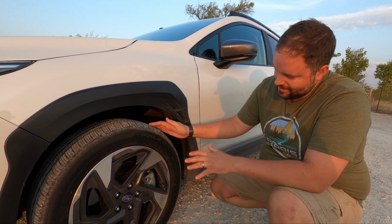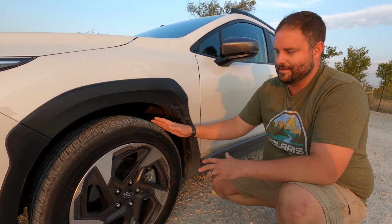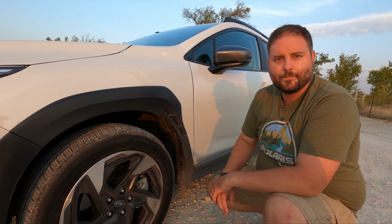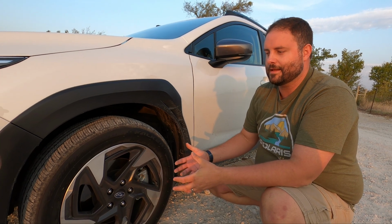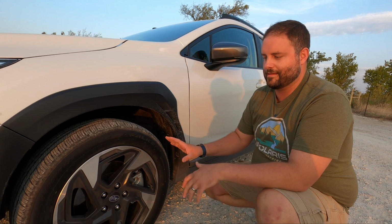The good news is they're not 19s, they're 18s. They're 225, so they're 55 18s, and they have enough sidewall. And this is the Limited. A lot of manufacturers on the premium one want to do 19. They do a 19, and a lot of times the designer would go, no, it needs to have the aesthetic of a 19. No, Subaru did the right thing. They kept it an 18.